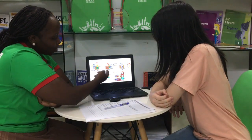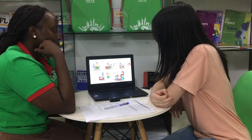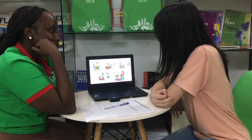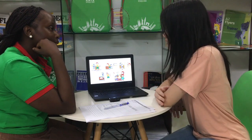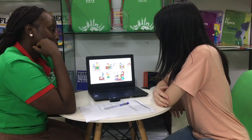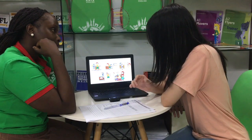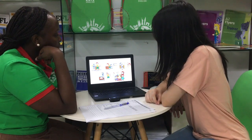Okay, picture number two, what are they doing? What are Zoe and Daisy doing? They are helping their mom to prepare the ingredients to make the cake. Okay, what is the mom doing? She's turned the oven on. Okay, good job.